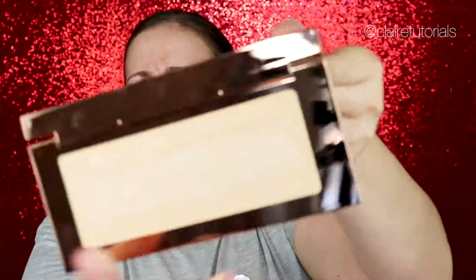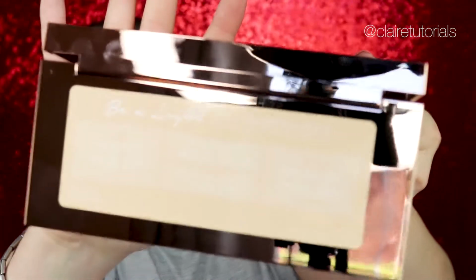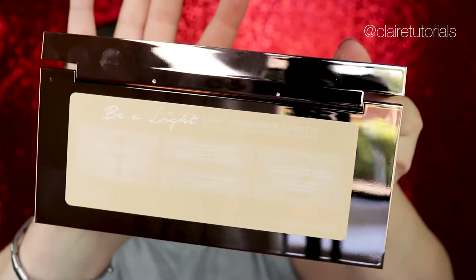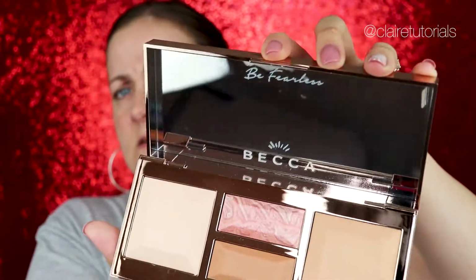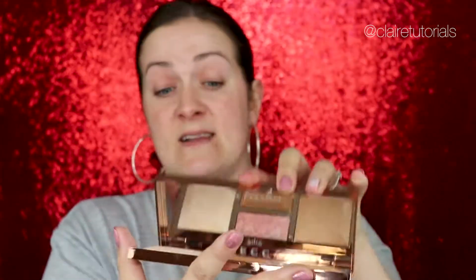It's quite hard to read the back on that. It's like the cream base and then white writing. It's not the best, but yeah, it's got a gorgeous mirror inside as well. You can see that there. So I can't wait to try this one. I've seen a couple of reviews and a few of them are mixed. But I like Becca products, so I've been wanting to try this one, so I thought I'd get that.